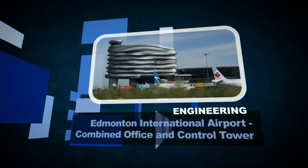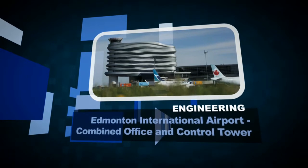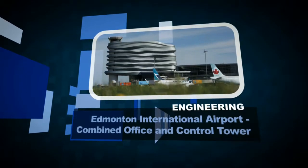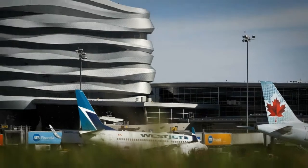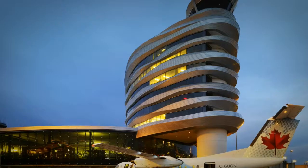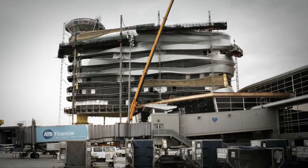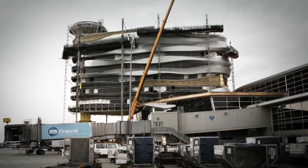The control tower at Edmonton's International Airport has some impressive aesthetics, but it's not just a pretty face. Significant engineering challenges had to be overcome, including construction while the airport was still fully operational. The airport tower is an expansion to the existing retail hall and a new office and control tower. The control tower needed to be relocated from the existing site because of the expansion that the airport was doing.